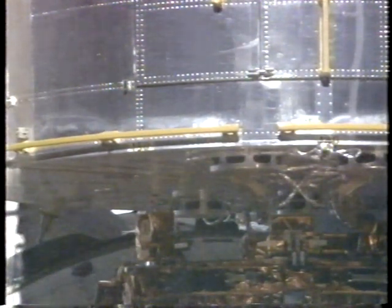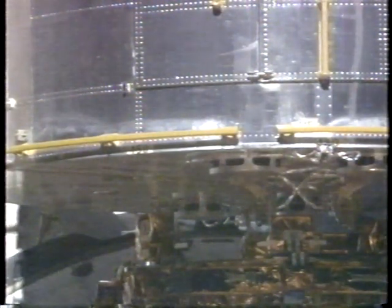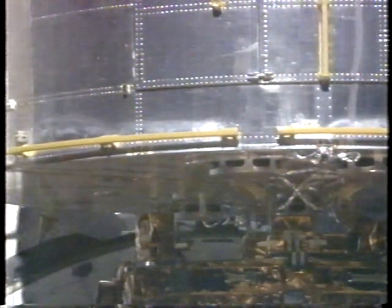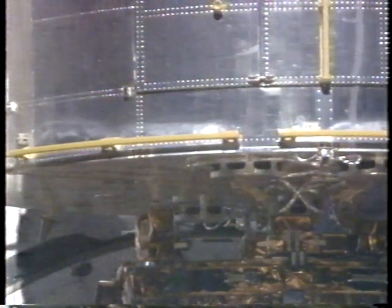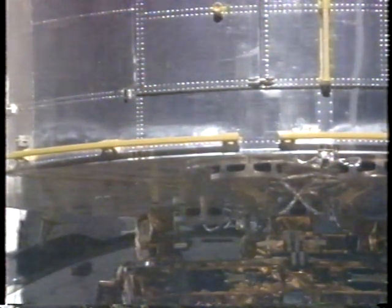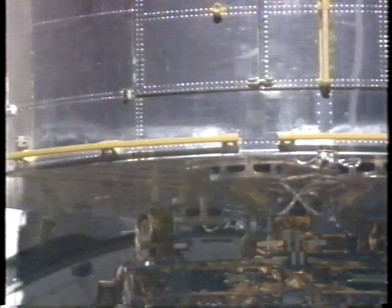Again, once Hubble is berthed and latched in place, a remotely operated electrical umbilical plug will be commanded to extend from the flight support system and plug into Hubble, providing external power to the telescope so that once the orbiter is maneuvered toward the sun, the solar rays can generate electricity to recharge the 6 nickel-cadmium batteries in the telescope itself.